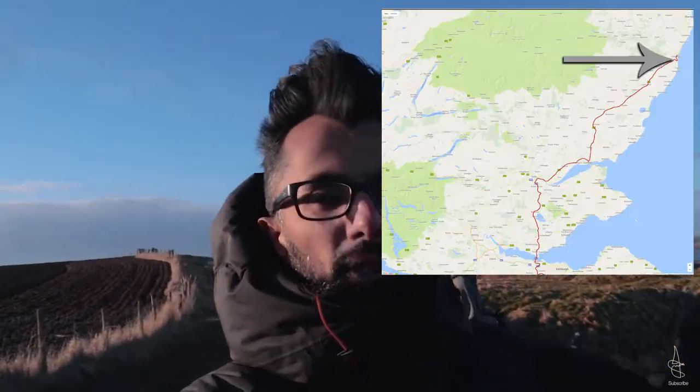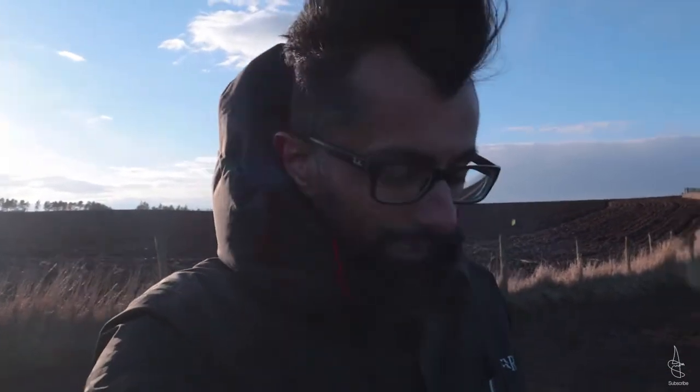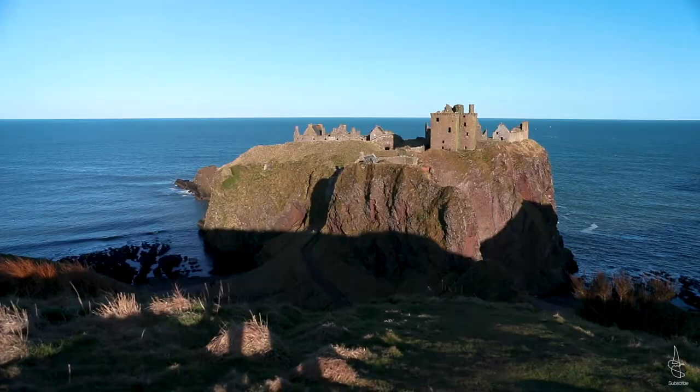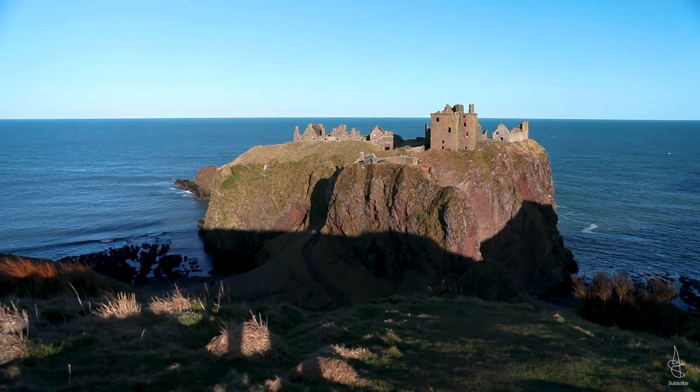Up in Scotland on the map, I'll put it here somewhere. And it's nice. I'm not really taken by it simply because of the weather that we've got today. So if you can see behind me, you'll see those blue skies, and there's not a lot going on really in terms of drama, mood or anything as such.